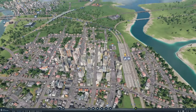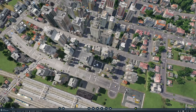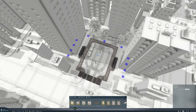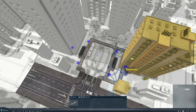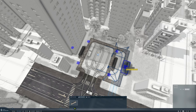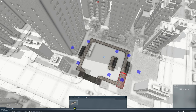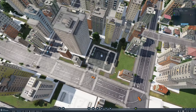Next project is Berlin, and I need to do a bit of... Unfortunately, we're going to have to tear down a building here, I think. Because we need a stop over here, and actually it needs to be not electric. Well, okay. So it's either or. Okay, we can't just... That's fine.